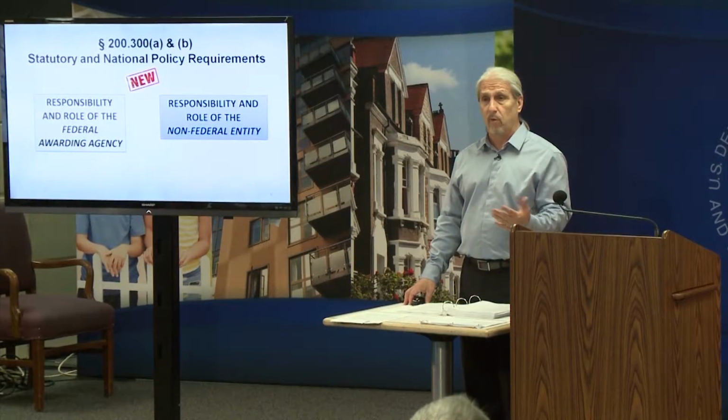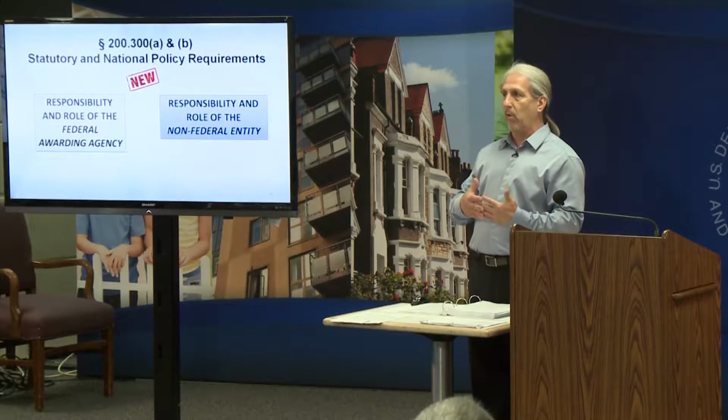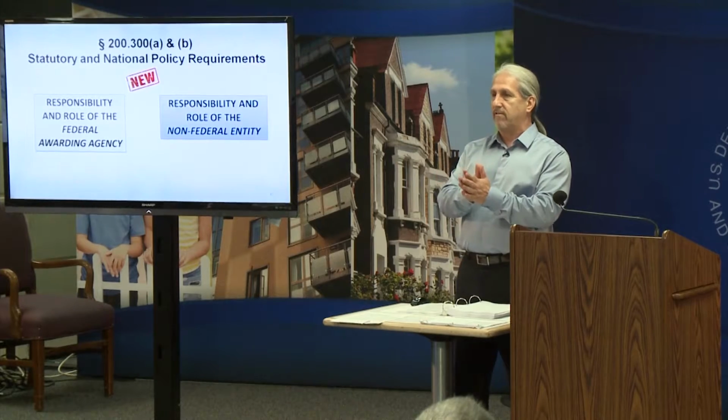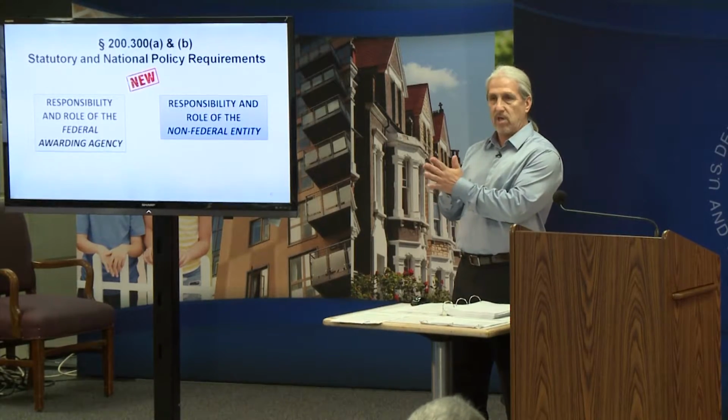Non-federal entity. You kind of understand its meaning by its words, right? Non-federal entity means a state, local government, Indian tribe, institution of higher education, or nonprofit organization that carries out a federal award as a recipient or subrecipient. So if you're an Indian Housing Block Grant recipient, we have a very specific meaning for that. NAHASDA defines recipient for us, and so it's a different thing here. So we're not going to see the word grantee or recipient in the uniform guidance. It's always going to be non-federal entity.